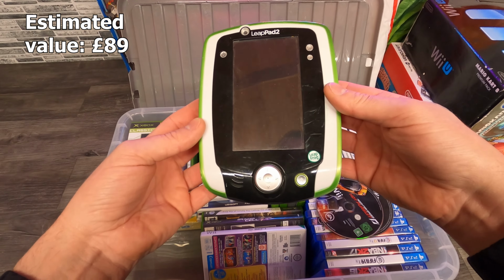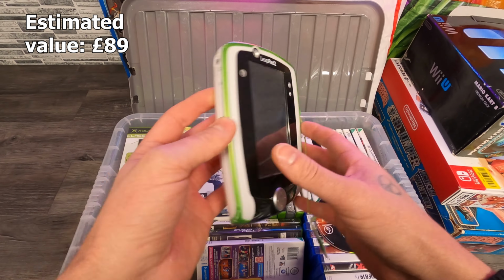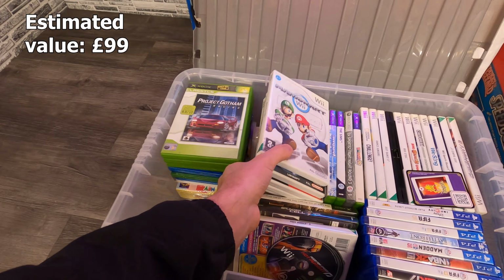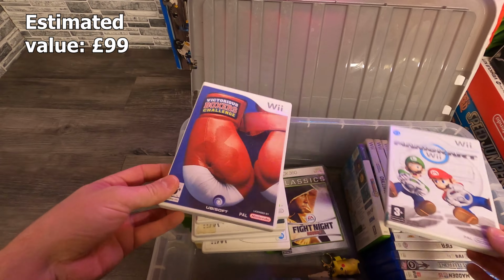Then we've got a Leap Pad 2. I sold one of these recently. I think it sold for £15. That one was in better condition, so I'd say about £10 on that. And then we've got all these games. We've got loads of Wii games. See if we've got any good ones. Mario Kart.